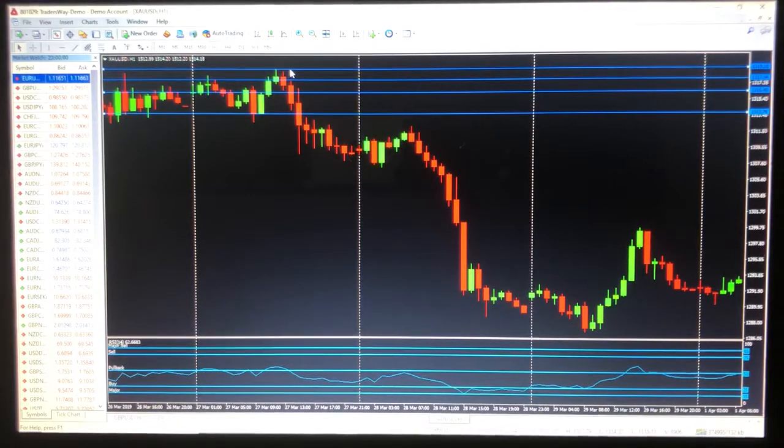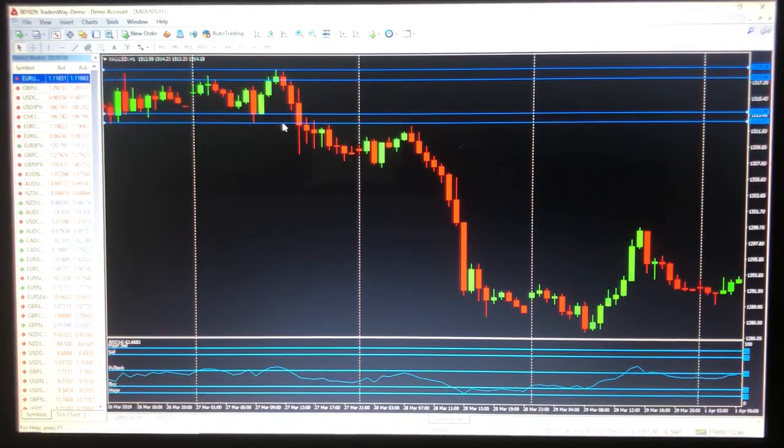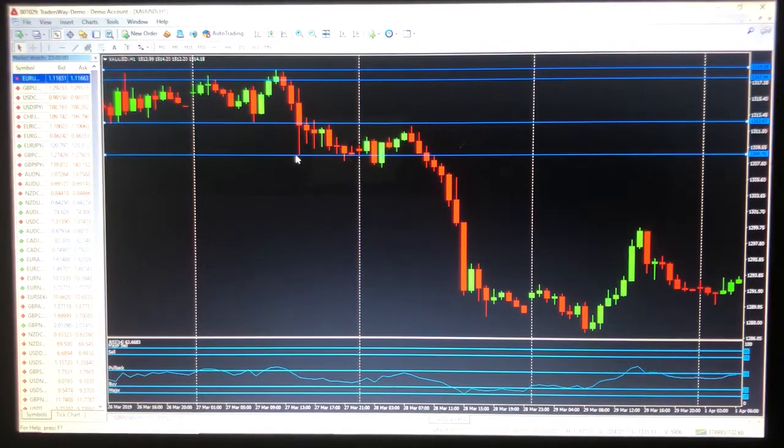Quick 15. Because it went up to 13, 19. 13, 17. 13, 19. Quick 10, 11 pips. Boom, right there. We would have took that. And then on the sell stop down here, this moved out the way, we would have took all this.